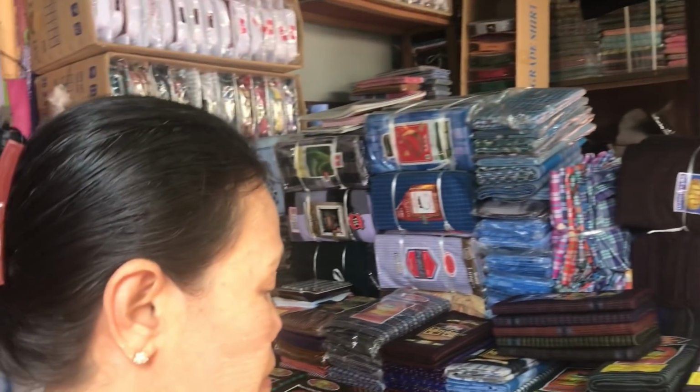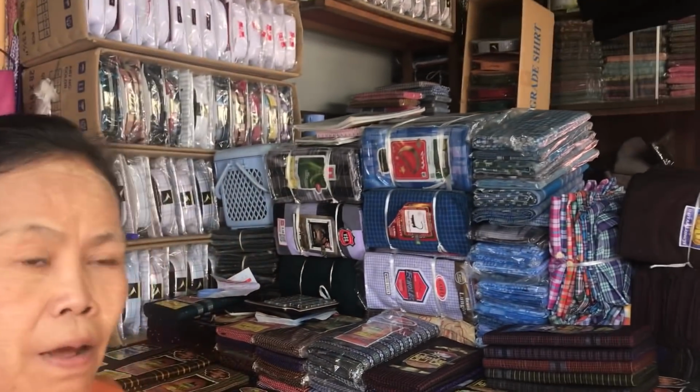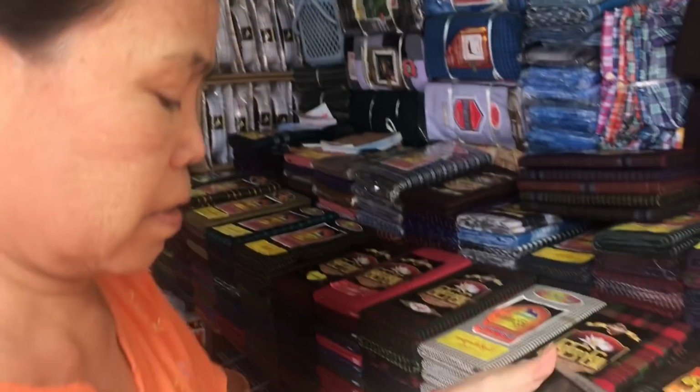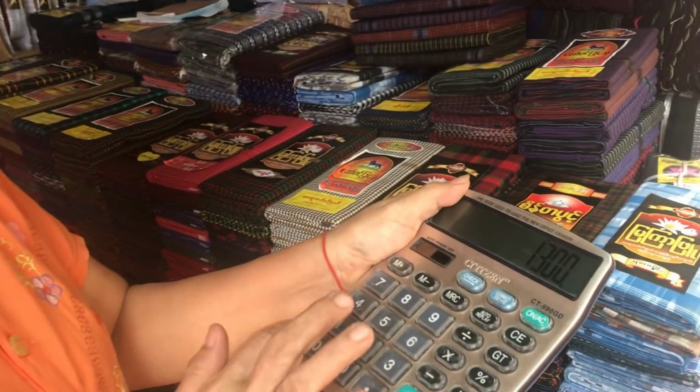Hello, Minglaba. Minglaba, how much is this lungi? 13,000. It's a cotton. Good quality. Okay, thank you. I will check later on.